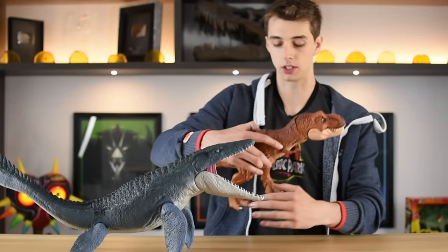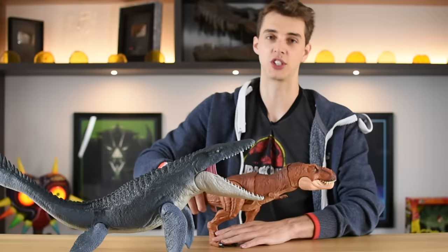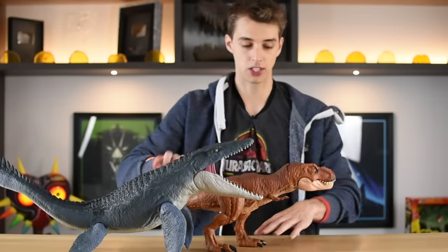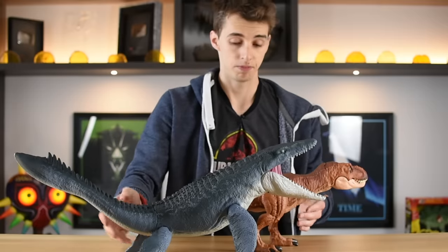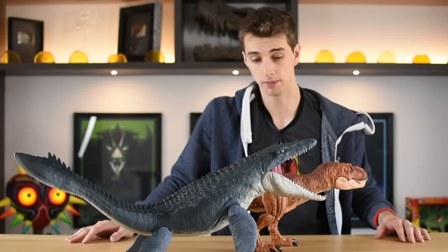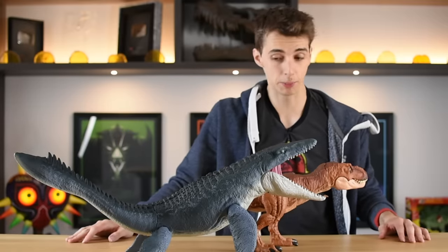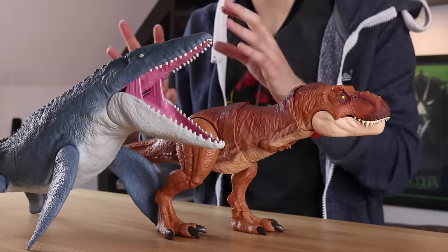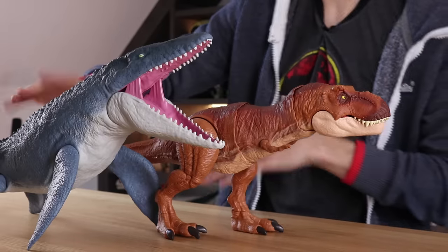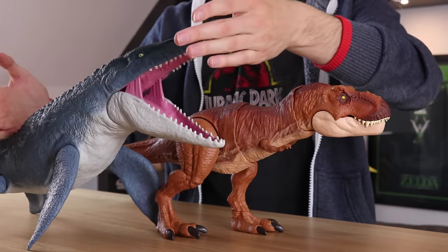This is the T-Rex, the thrash-and-throw T-Rex that can make the amazing sounds like this. So I would say, size comparison between the T-Rex and the Mosasaurus, I would say that's about right. Mosasaurus, again, might need to be a little bit bigger. Like that head, if the head was scaled down a little bit, it would look better, because I really feel like this is kind of okay.